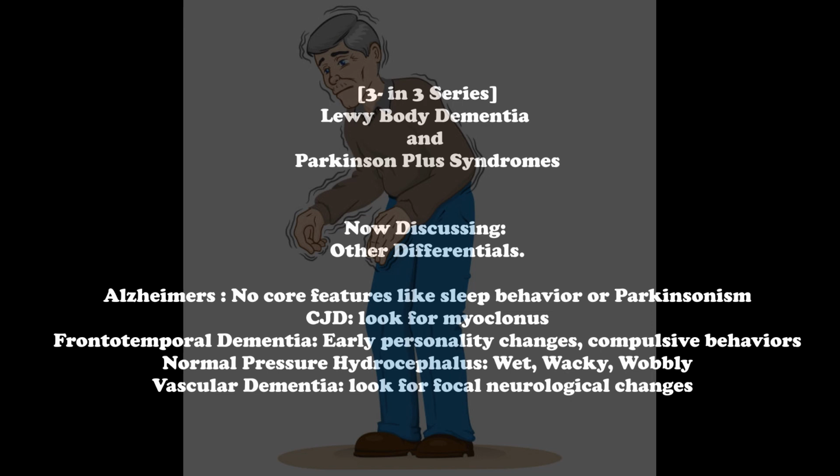Sometimes the fluctuating cognition in Lewy body dementia can be mixed up with some of the behavior of frontotemporal dementia, but remember, frontotemporal dementia has very early personality changes, and these are not just having good days or bad days. These are symptoms like euphoria, disinhibition, or apathy. These patients have compulsive behaviors like very peculiar eating habits and hyperorality. Patients with Lewy body dementia who get lost in their neighborhoods and have this continuous visual spatial ability loss is not seen in frontotemporal dementia.